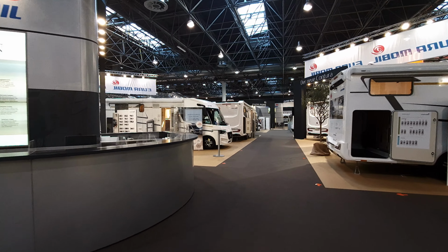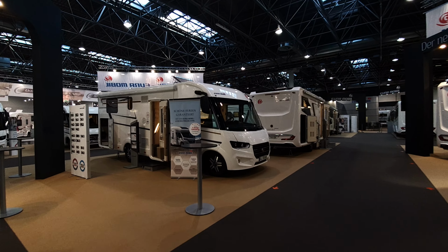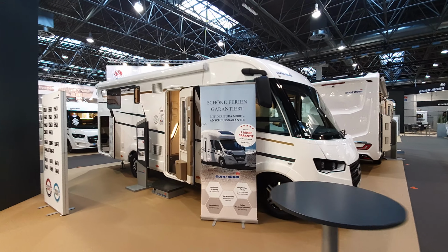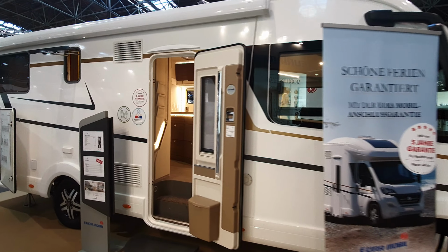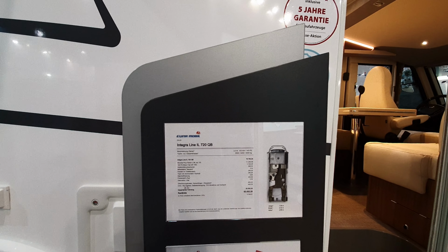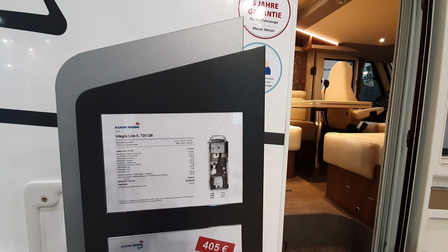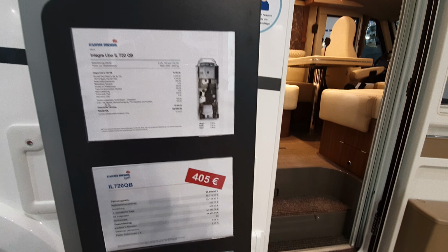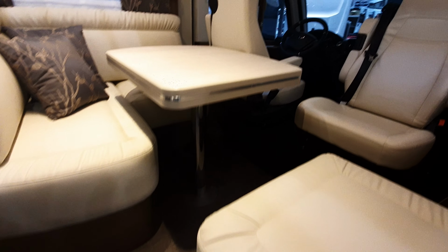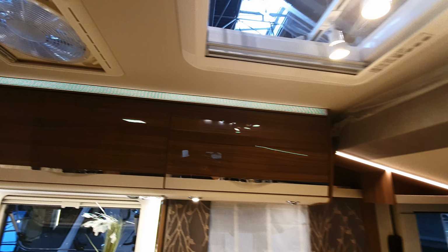such as this one here, 720, but with a queen bed. And this thing here will cost, there you go, 94,000 euros. You can put it on a 3.5 ton basis, but you won't have much in the way of payload. 758 centimeters in length, and 232 in width, and 288, is it? In height. Double floor.